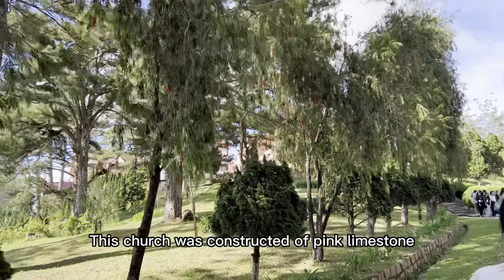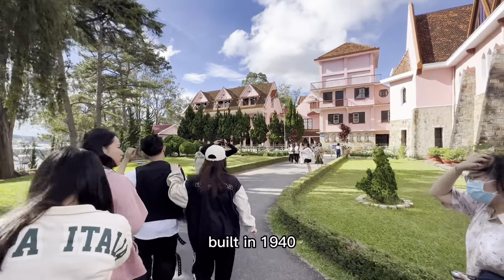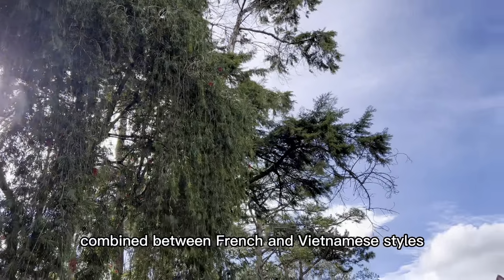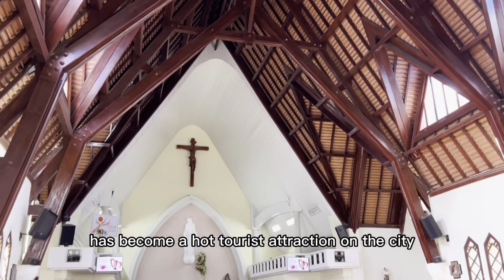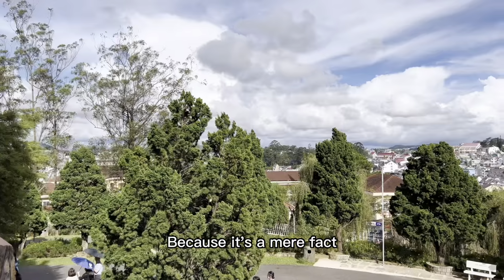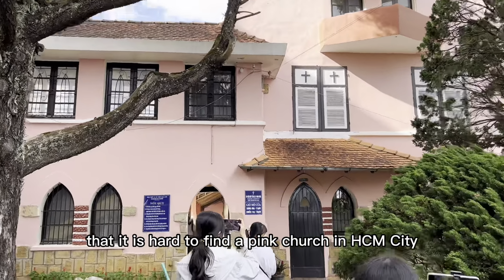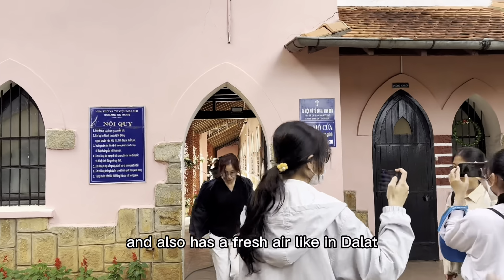This church was constructed of pink limestone, built in 1940. Its structure combined French and Vietnamese styles. Due to its unique color, Domaine Church has become a hot tourist attraction in Dalat City, because it's a mere fact that it is hard to find a pink church in Ho Chi Minh City, and it also has fresh air like in Dalat.